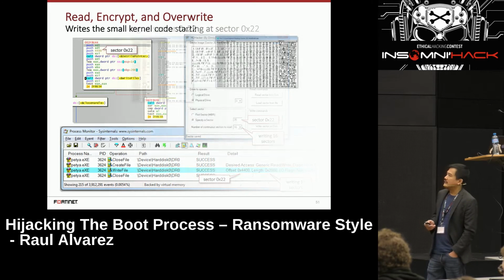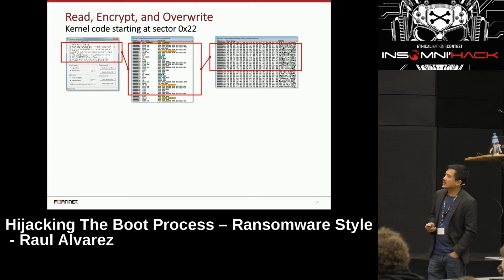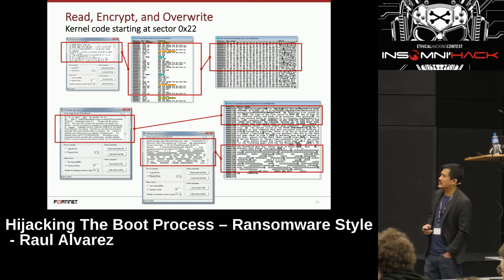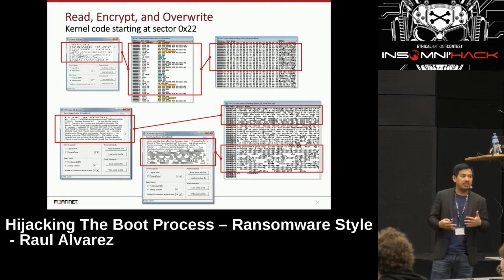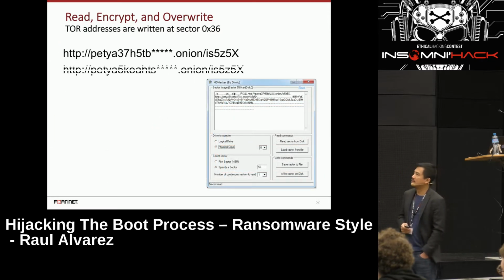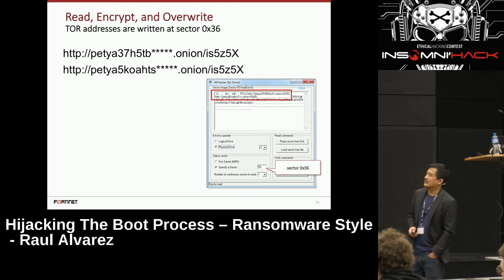Once it's done, I'm showing you the other contents of the code. I'm using HDHacker to show you the contents being written. This is part of the ransomware, part of the splash screen. Later I will show you what's going to happen. So now we have the infected MBR and the infected sectors. What happens after infecting the sectors? This one is showing the content of the onion address. I put the asterisk here so you don't need to pay for me. It's done, I already paid for it.